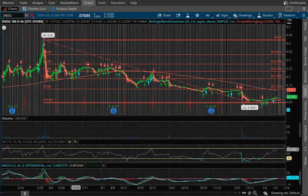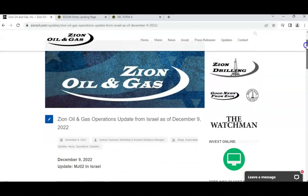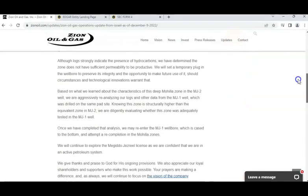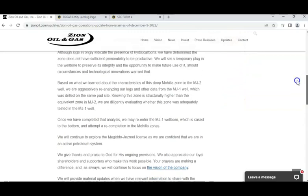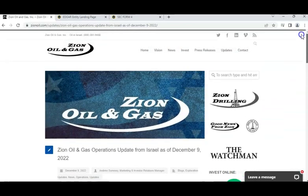So let's take a look and see when the last update was. Alright guys, so the last update that we've got was from December 9th, 2022, and basically that's when they came out and talked about how the MJ2 is not going to produce hydrocarbons in commercial quantities, and they're going to go back and revisit the MJ1 time frame on that, guys. That was 5.5 weeks ago today.